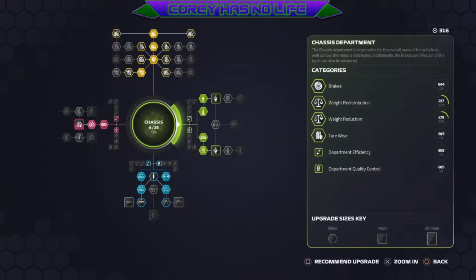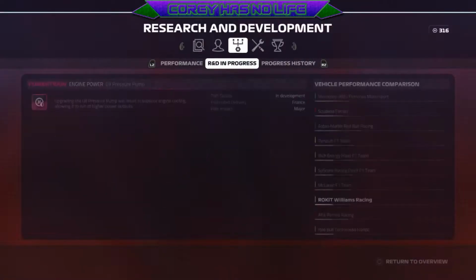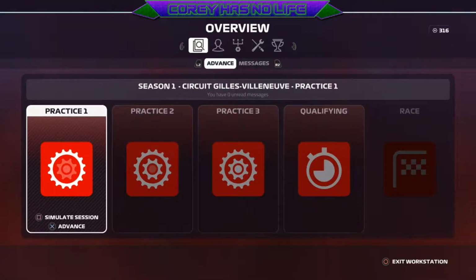We're having a look at the R&D tree right now. We're unlocking a lot of the tree there. And we're going to go and have a look at the chart now. And it looks like we are level pegging with Alfa Romeo at the moment. They've come in with a fairly major upgrade here in the recent past. And it looks like Toro Rosso has just kind of plateaued a bit. So that's good for us, not so good for Toro Rosso. So hopefully we can stay on the up and up as far as the upgrading goes here. But now it's time for us to go into practice and see what we're made of.